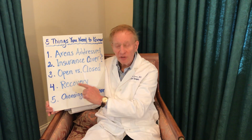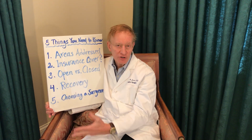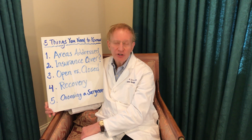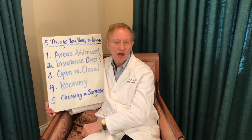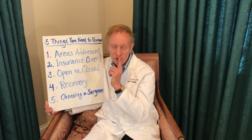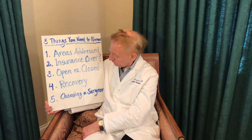3. Open versus closed rhinoplasty, or changing the shape of the outer nose. Some surgeons will only do rhinoplasties with an open incision, meaning that you get a little cut across the bottom of the nose, the columella. Other surgeons may only do it closed, which means the incisions are all up inside. Personally, I do both, depending on the patient and the needs.